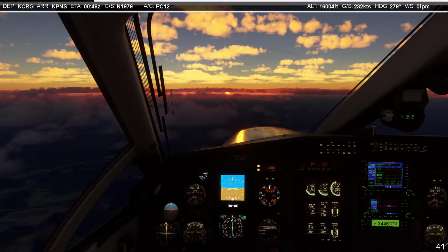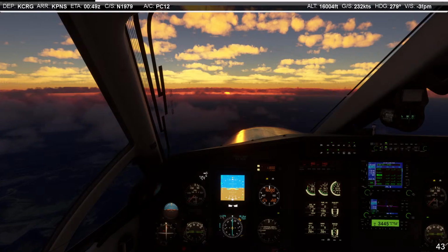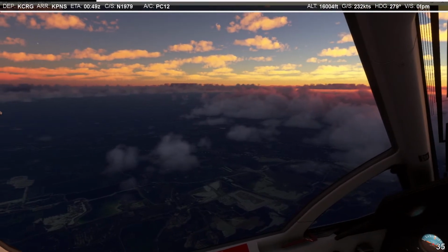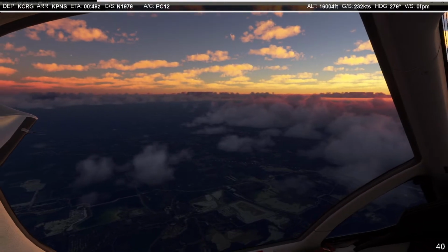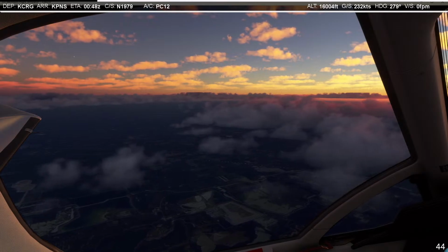Delta 2958, contact Miami Center 132.2. 132.2, 29. JetBlue 12, or correction, JetBlue 421, descend via the Baggy 3 arrival, runway 33 transition. The Charleston altimeter is 29.79. Descend via the Baggy 3 arrival, runway 33 transition, JetBlue 421.